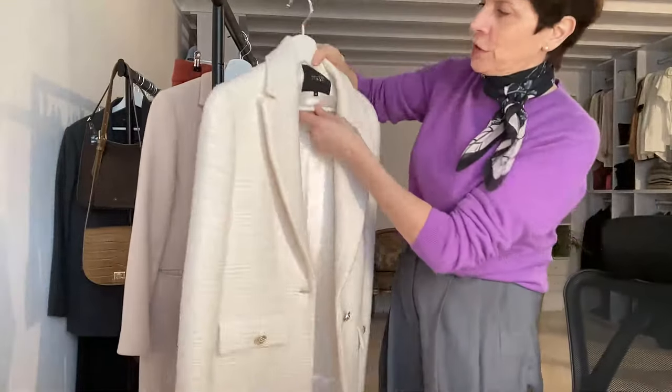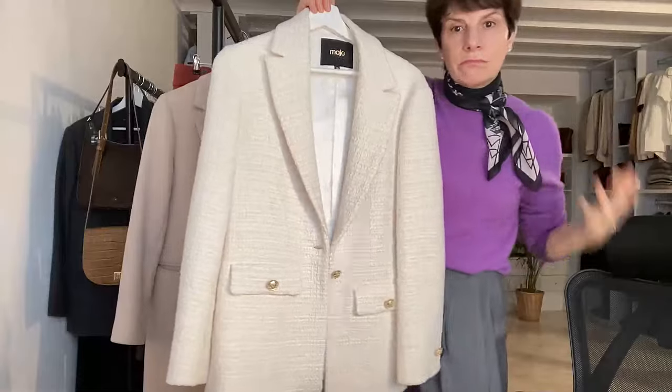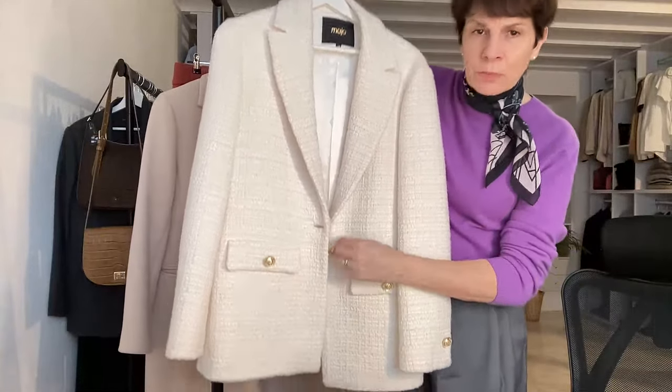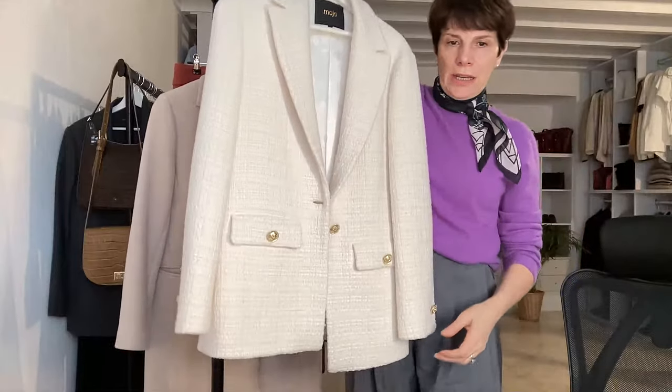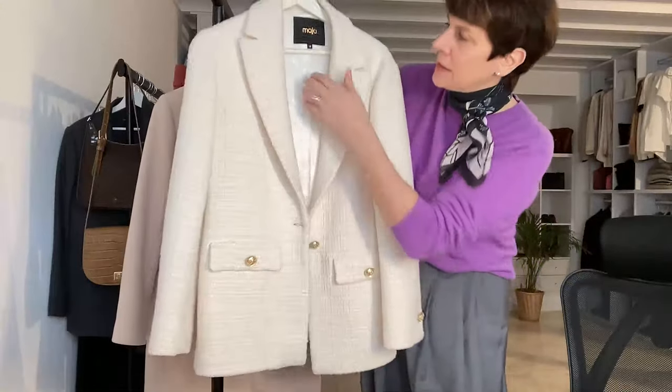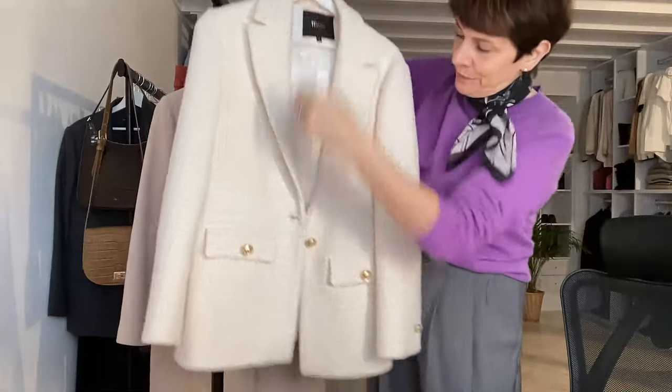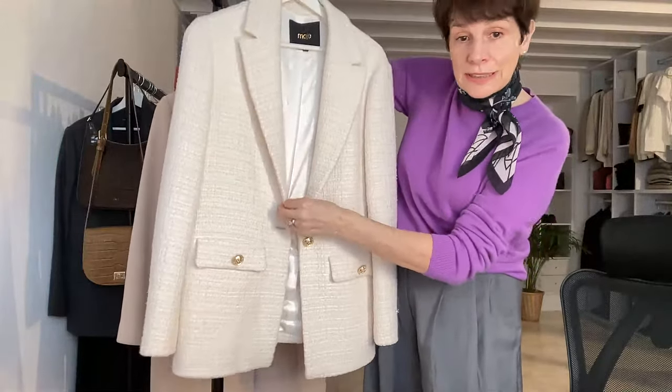Look wise, when you first look at it, it is well made. The buttons are not falling down. The hemlines are straight. I mean, of course, if the jacket is straight on a hanger, that helps. But I can assure you, it's straight.